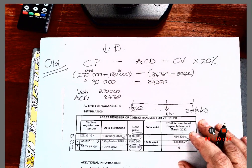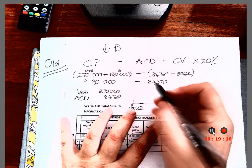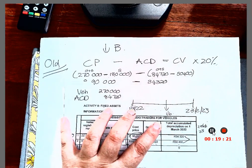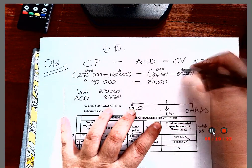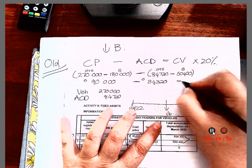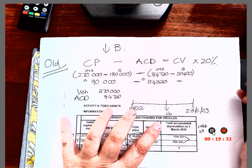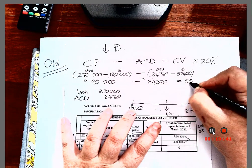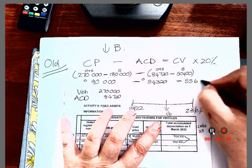So let's go to the start of the year. Look, this is also the old and the sold one. If I add them, subtract the sold one, I'm left with the old one. And then I get the carry value of the old one. And what is that? It's going to be what? 50 something? 55?